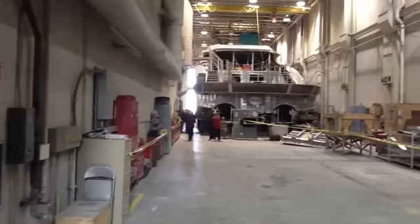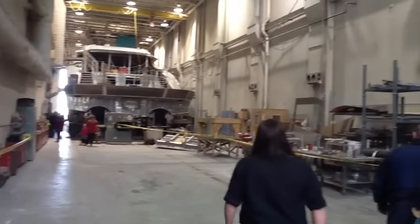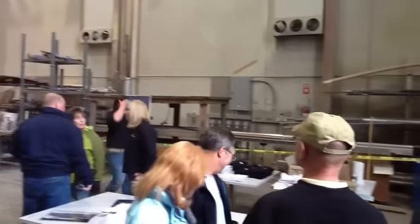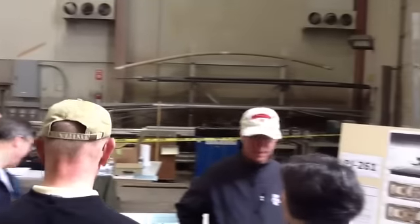Back end of the 210-footer part of the shop here. It's pretty awesome.